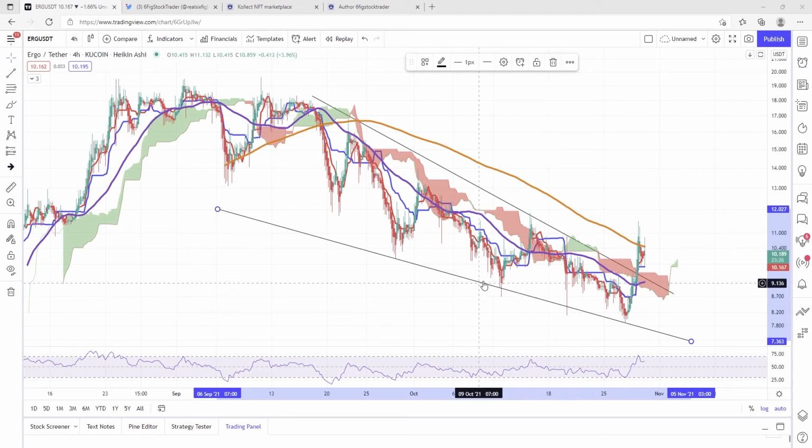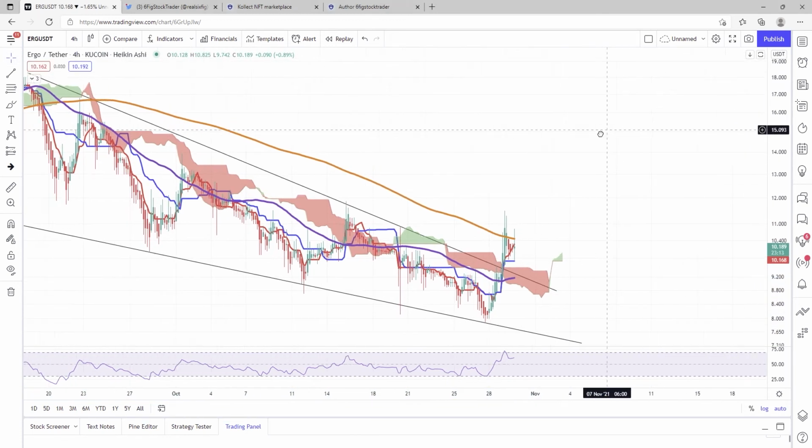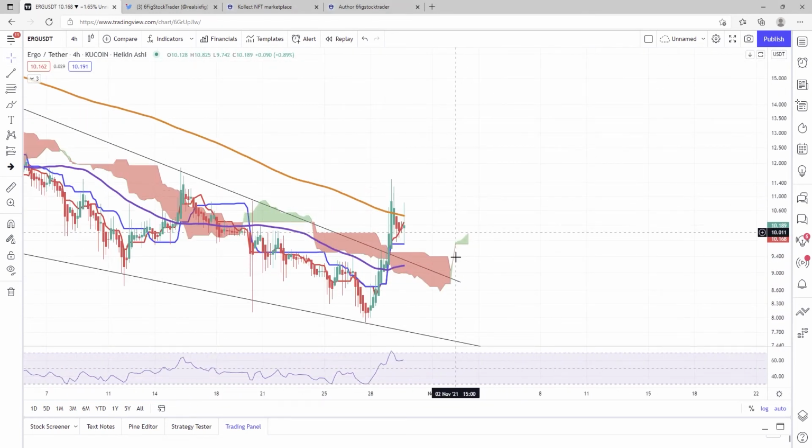Last week I dropped a video saying that we've got a falling wedge on the charts and that this is a very bullish thing. In addition to all of that, we went in to start speculating on where this thing would actually go. And I do think that we are going to see a nice little uptick from Ergo.